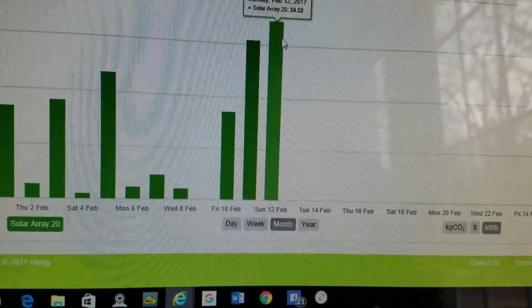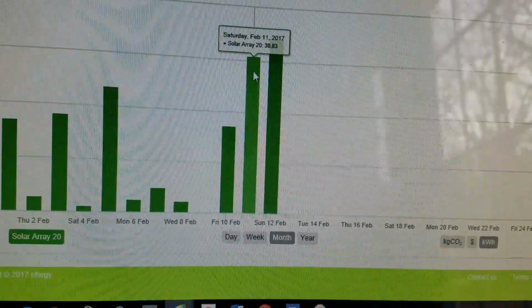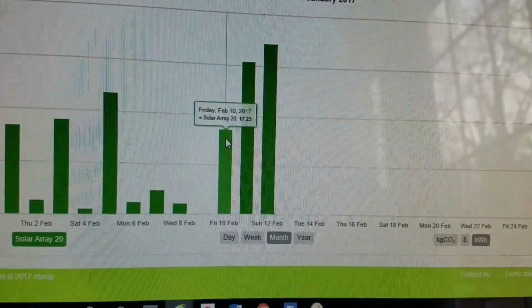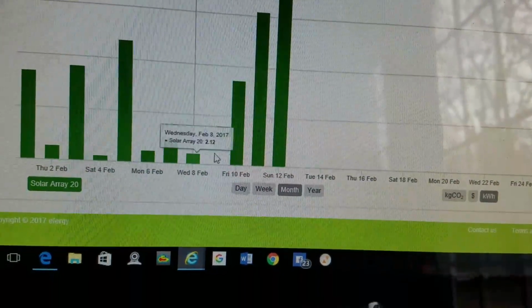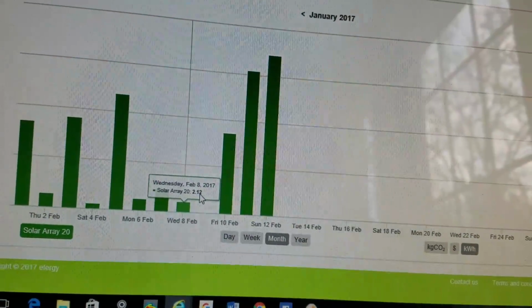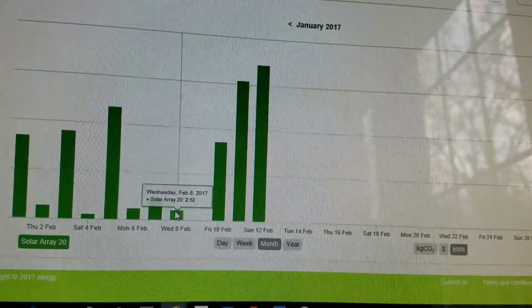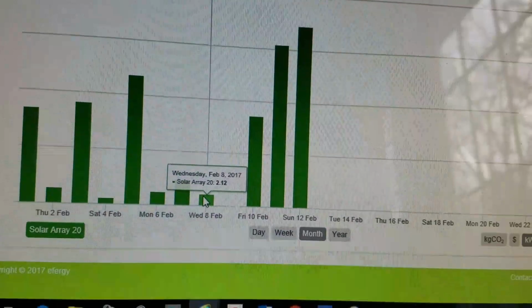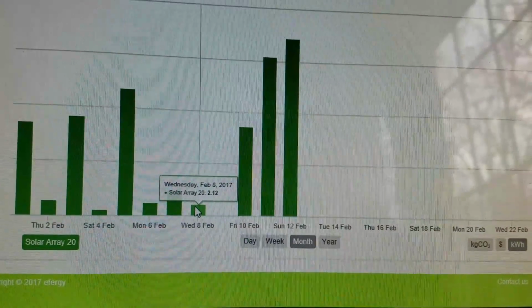17.23. And so today it was partly cloudy, a little bit hazy. It was a little more cloudy yesterday, and then the day before that I think was even more cloudy, and it produced 17.23. Then the day right here, the system was off. That's when the inverters were being swapped out. And then same way with February the 8th right there, it was on for a little bit of the day, and then most of the time it was switched off as the inverters were being replaced.